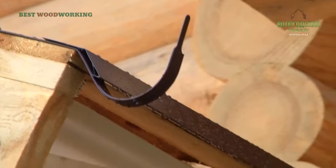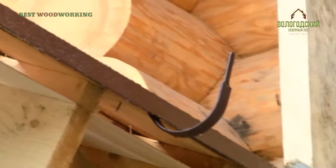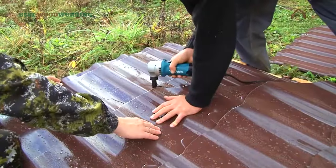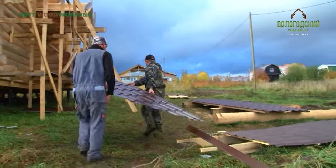The workers carefully place each tile, ensuring that they overlap slightly to create a watertight barrier. This process requires both strength and finesse. The tiles must be laid evenly and securely to prevent shifting or cracking over time.